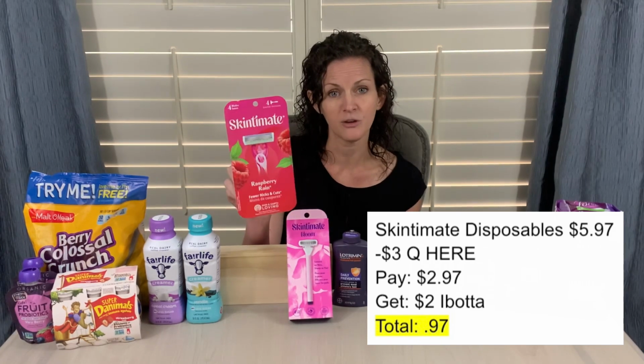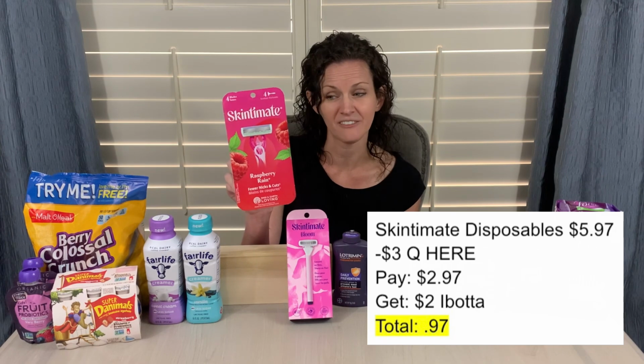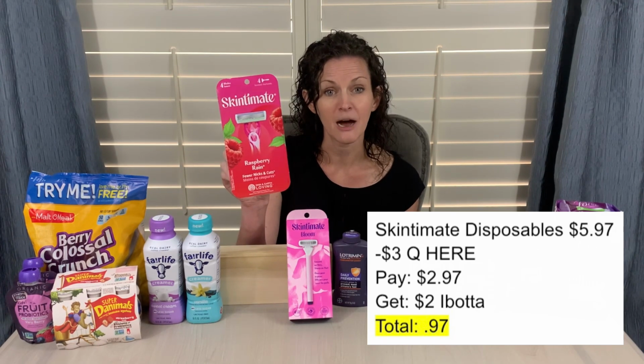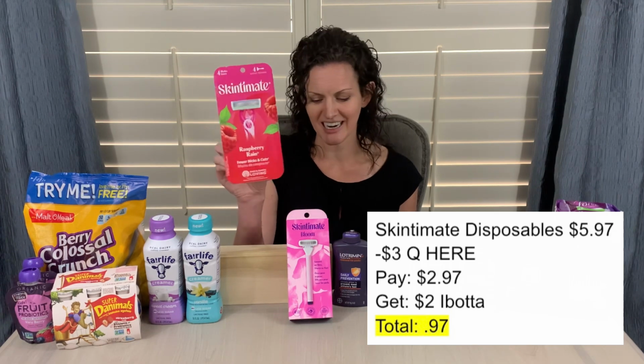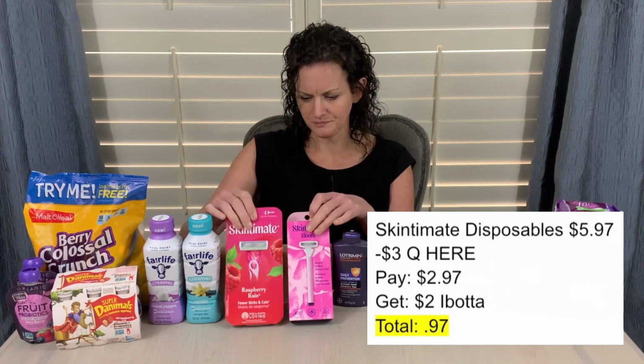So you print that out, you use it, you'll pay $2.97, and then you get $2 back on Ibotta, making it just 97 cents total.